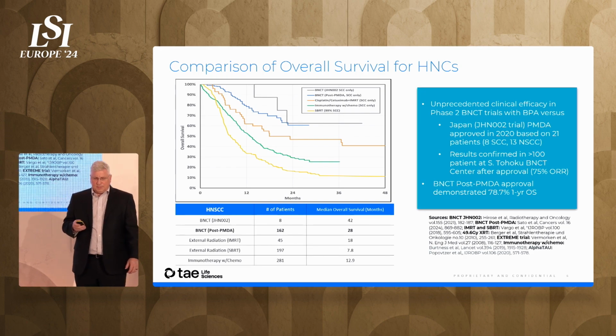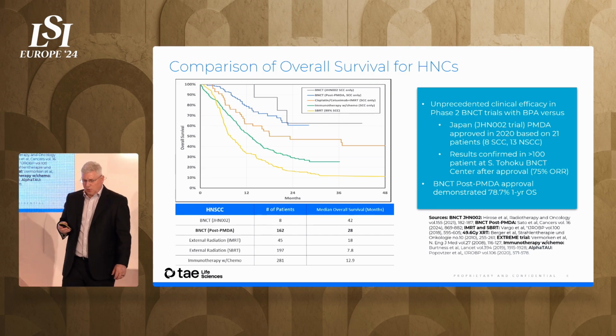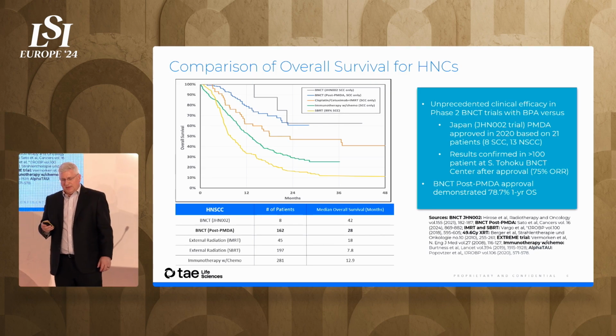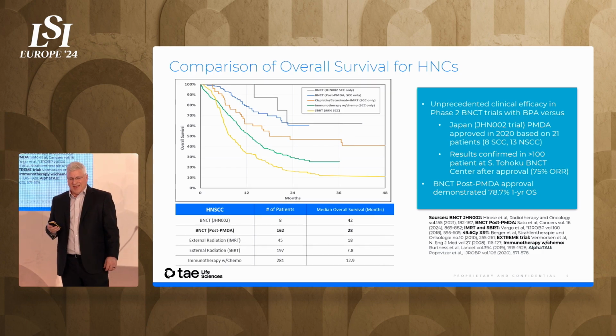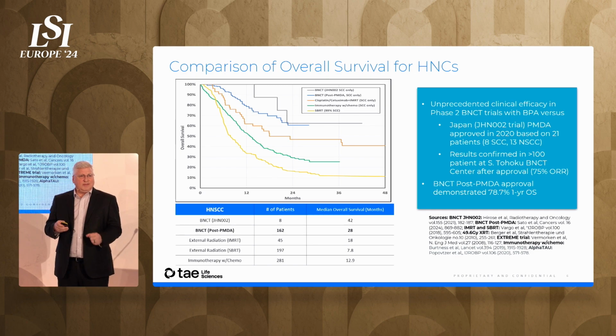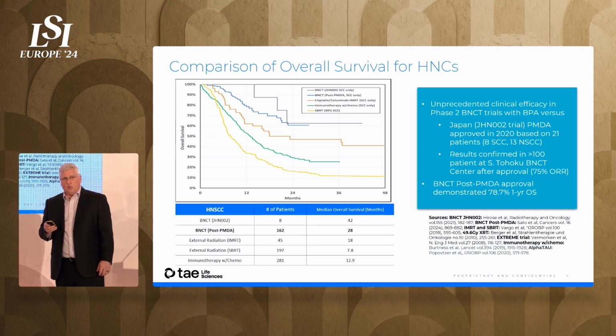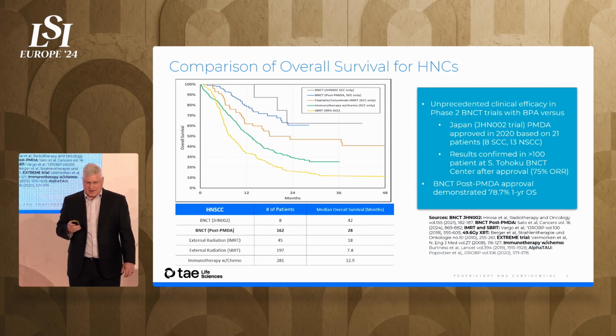This therapy has been used for several years in Japan and was approved in 2020. And this slide shows some of the clinical results from that study and the post-approval experience in Japan. To just summarize, this data is for squamous cell carcinoma, a very common head and neck cancer and also one of the most lethal head and neck cancers.